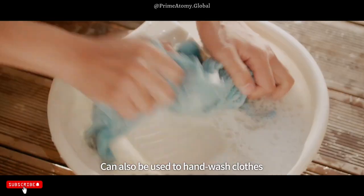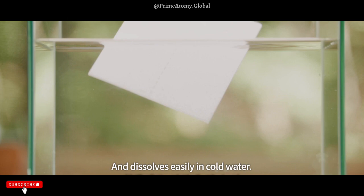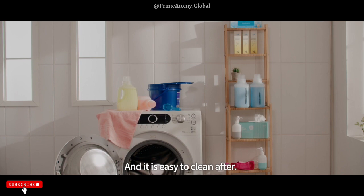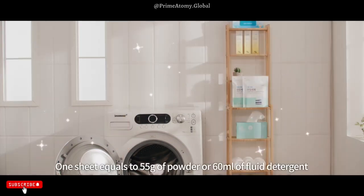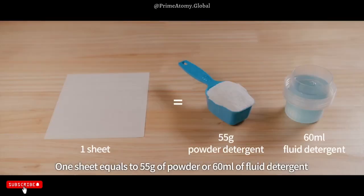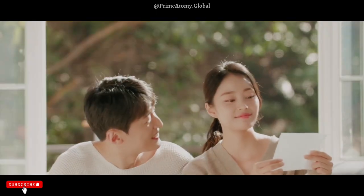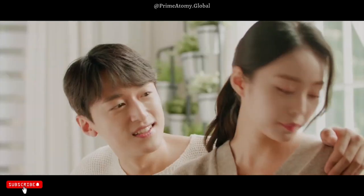Can also be used to hand wash clothes. And dissolves easily in cold water. Convenient, isn't it? You can also just use half. And it is easy to clean after. One sheet equals 55 grams of powder or 60 milliliters of fluid detergent. I don't have to worry about measuring these. Right? A single sheet is enough, right?